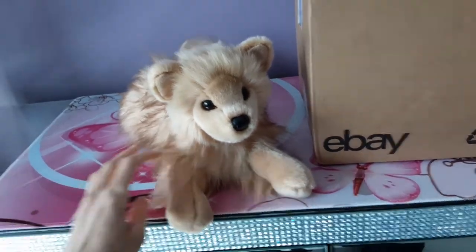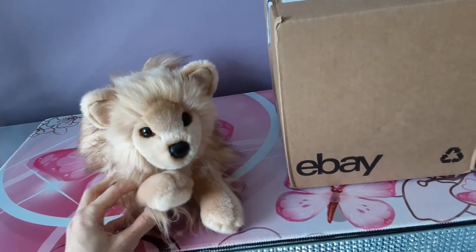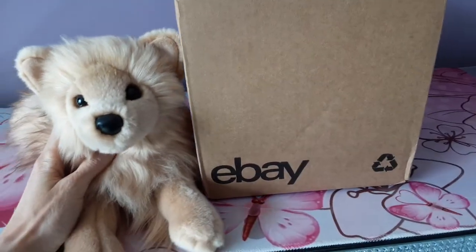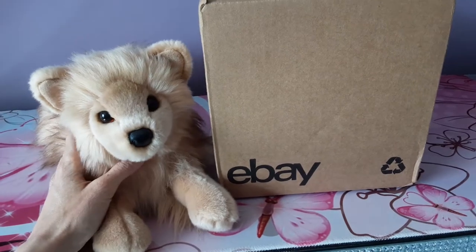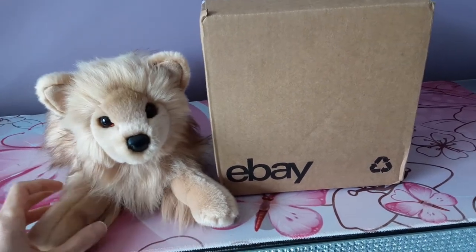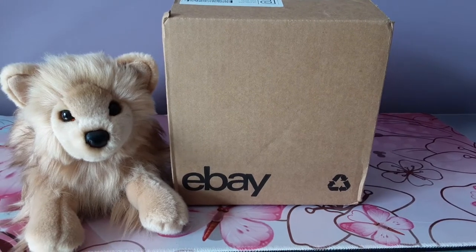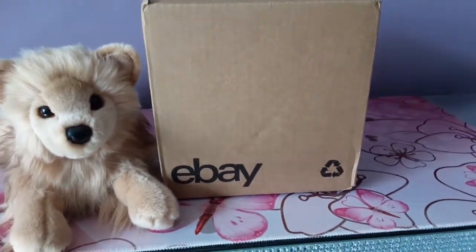Hey kittens, Silver here with Fluffy, my Douglas Pomeranian, and today I have a new package. It was kind of fitting that I brought Fluffy out because this particular package contains another Douglas plushie, and this one is not a cat, as opposed to what you're probably expecting, but another Douglas dog that I just couldn't pass up when I happened to see it online. On eBay, to be exact, as you could tell from the box.